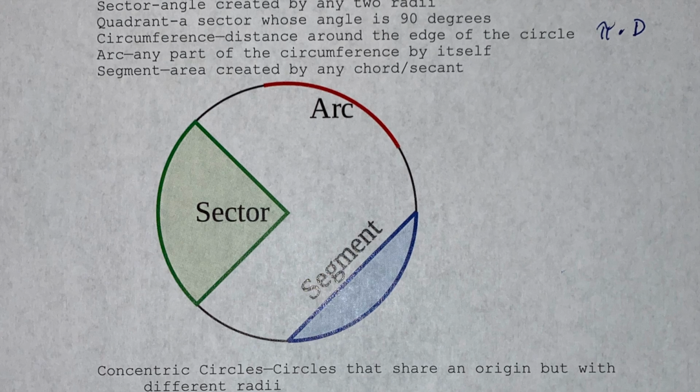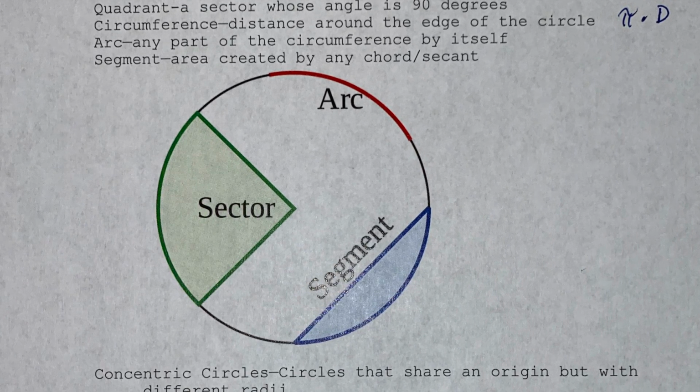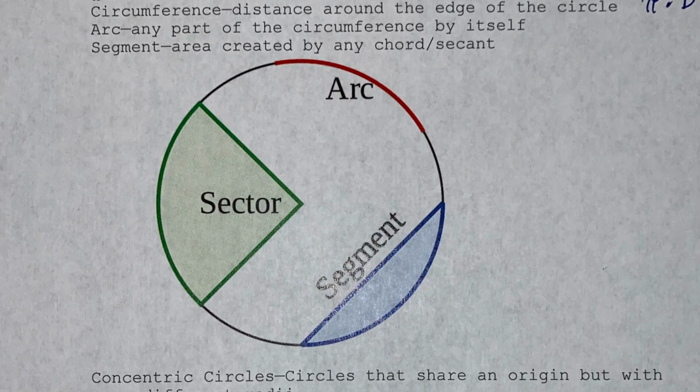A secant is a line that passes through a circle. A tangent is a line that passes through the circle at only one point on the edge. We use tangents a lot in theater. A sector is any 2 radiuses. A quadrant is 2 sectors that are 90 degrees from each other. So any 2 radiuses create a sector. Any 2 radiuses that are 90 degrees to one another create what's called a quadrant. A segment is any chord; the smaller part of the circle is what's called a segment of the circle.